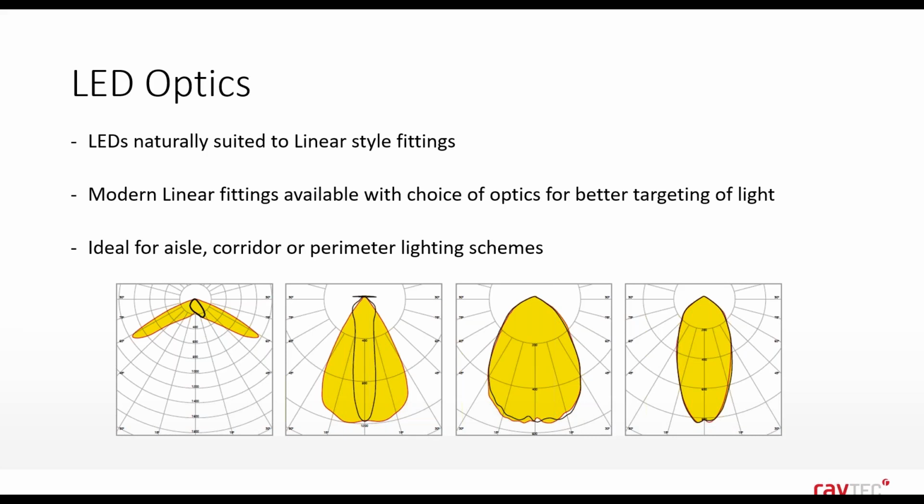The latest LED luminaires, such as the Spartan Linear, are now available with a choice of secondary optics, which is a method of directing light into a controlled beam, and these optics can be used for different applications, such as aisle, corridor, or perimeter lighting schemes. A linear luminaire with these optics gives specifiers more flexibility when designing the lighting scheme and ensures the light can be targeted exactly where needed to deliver maximum efficiency. By targeting the light only where it's needed, end users can benefit from higher quality lighting schemes with improved uniformity and can also reduce the number of luminaires required in a lighting scheme and hence save costs. And the next slide will demonstrate how using optics can direct LED light more effectively.